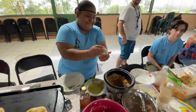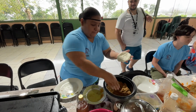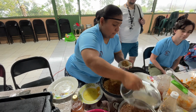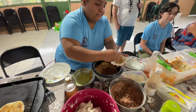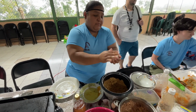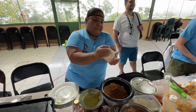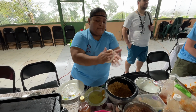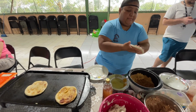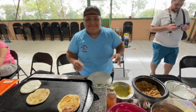All right, we're getting some authentic El Salvadoran pupusas. So they make the patty. She makes one with chicharrones, the frijoles. So look at that. Balls it all up. Handmade, hand pattied. I'm gonna slap that right on the grill, and that is gonna be my lunch today. Bam. Gracias.